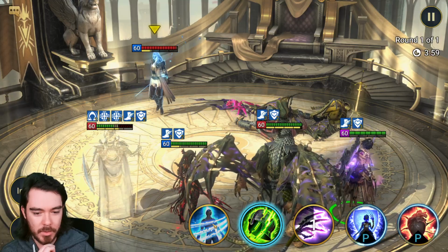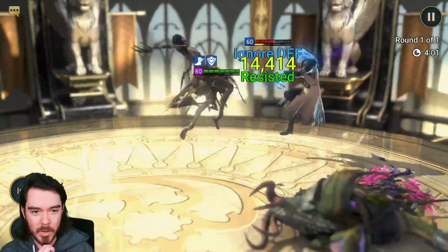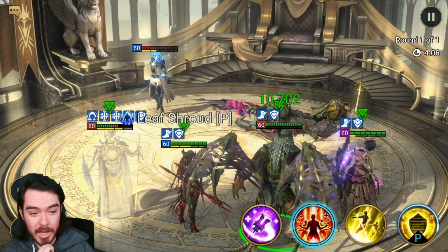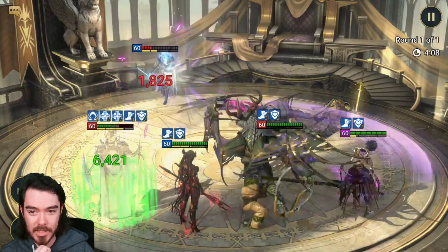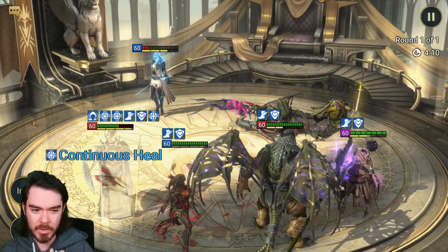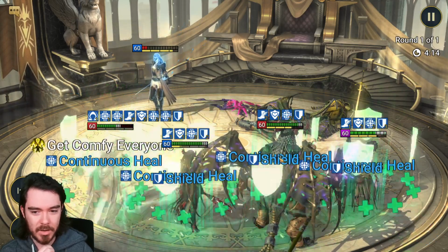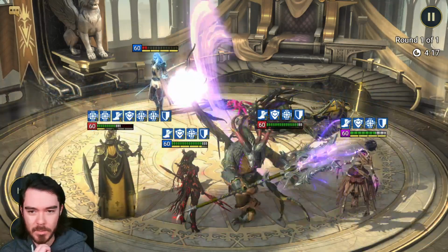We could try her A2. Let's see her A3 against Erotus here. 1, 2, 3. Good damage. Did not actually proc. That's really interesting. I didn't expect that. Didn't proc his passive, right? That was just a normal counterattack. I guess because it was 3 hits and it didn't actually hit that hard. Yeah, it didn't proc his passive.